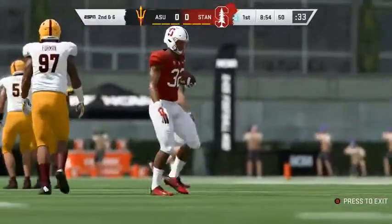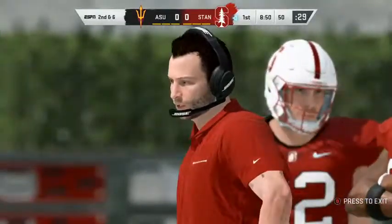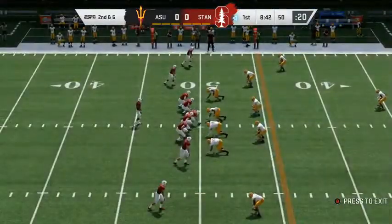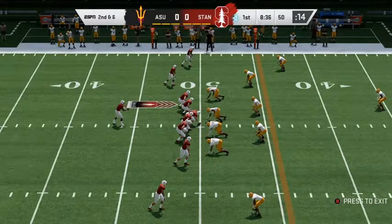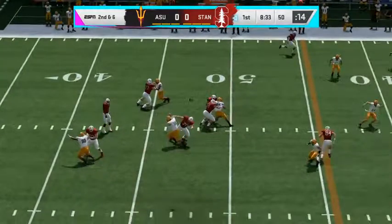When we see those runs to the perimeter, when we see those runs to the edge, we think about big breakers, don't we? In this case, it was a modest gain, but it does open up possibilities here on 2nd down. Following the pickup of 4, here's 2nd and 6. From the midfield stripe, they'll look to throw.